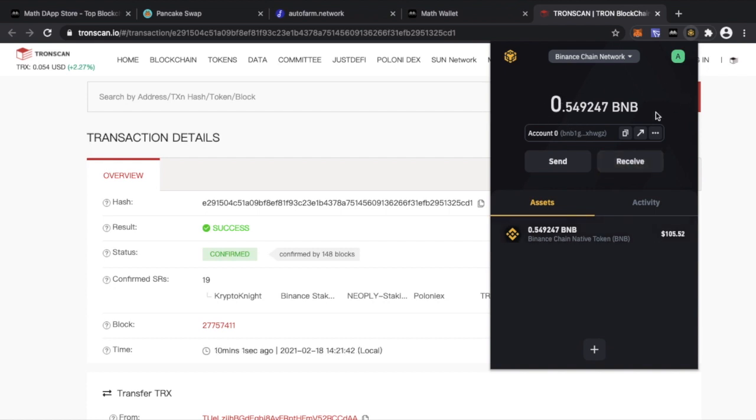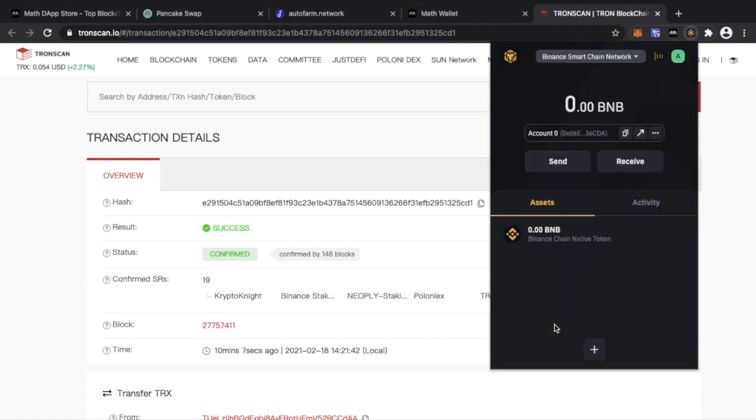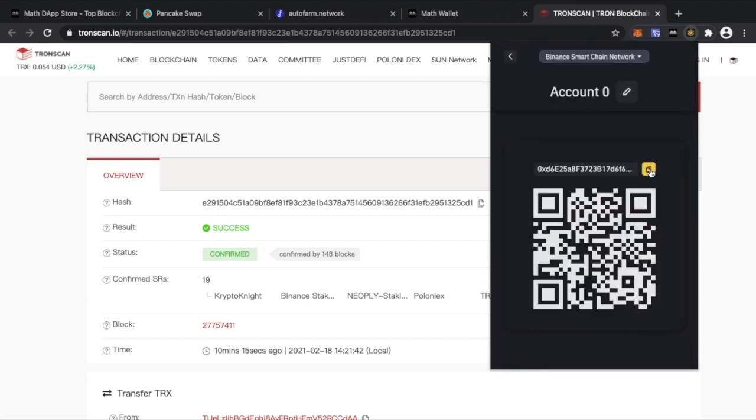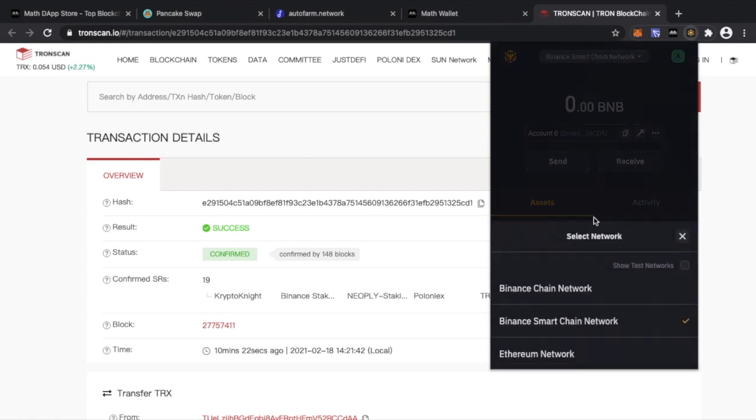But again, I've got BNB on this wallet, but I still can't use it in the Binance Smart Chain. So I'm going to click on the top, select Binance Smart Chain, and copy the address. I go to receive, copy the address on the Binance Smart Chain, which will be an 0x address, copy that, head back on over to Binance Chain again.